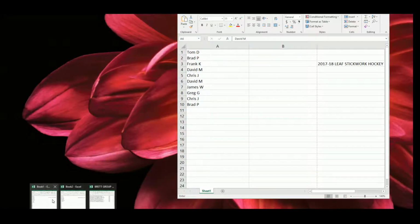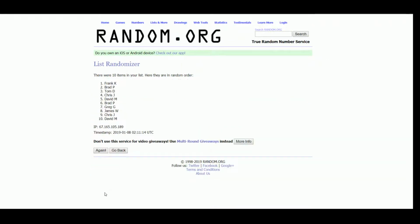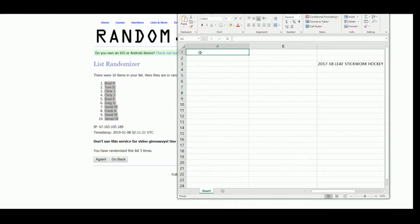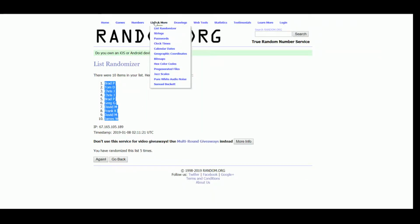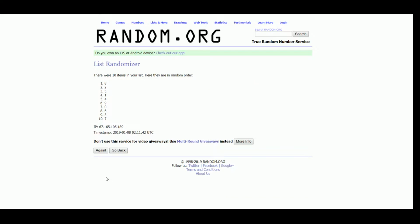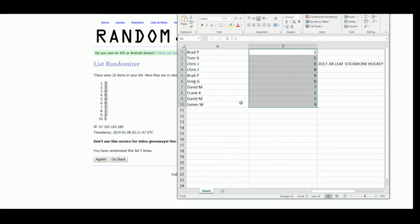Let's get our list. Five times. And numbers. We got Brad with 2, Tom 5, Chris 0 and 8, Brad 4, Greg 6, David 7, Frank 1, David 3, and James 9.